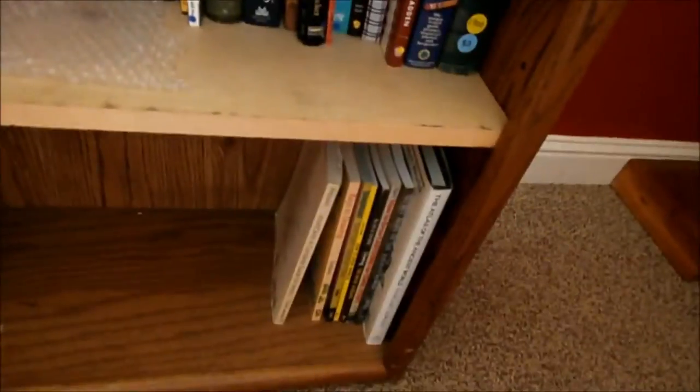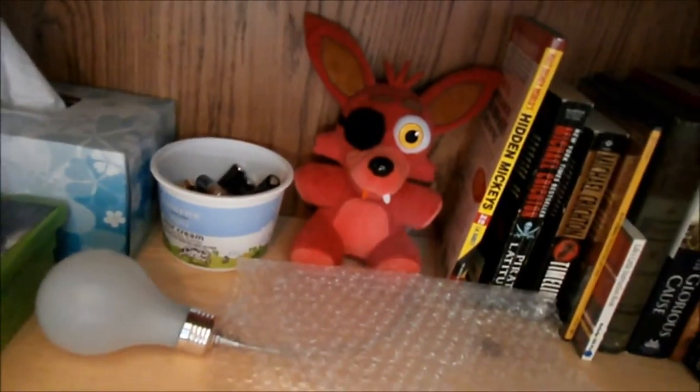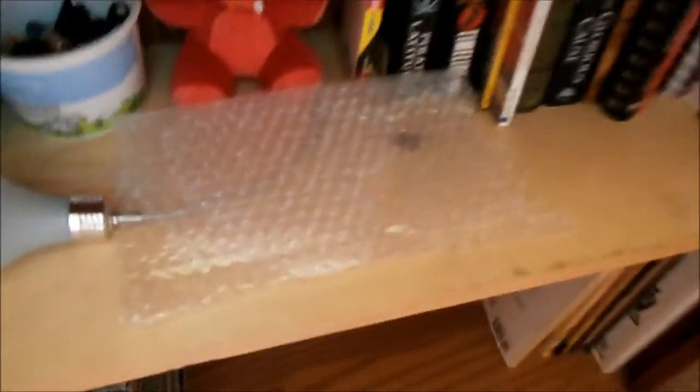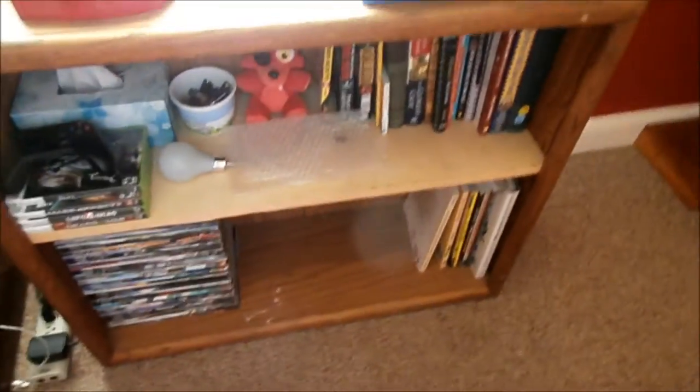Down here, I just got more books. These are mostly drawing books and books I've already read. There's my Foxy plushie. He's so cute. Xbox 360 games that are backward compatible, plus a spare controller. A box of batteries for controllers. And then those are all my Game Informer issues, right down there. I keep bubble wrap because it's fun to pop. So that's pretty much everything with this desk.